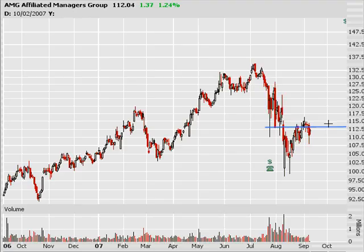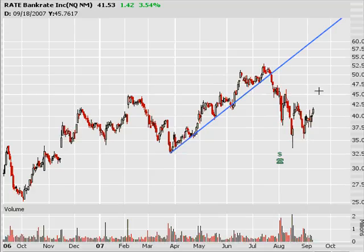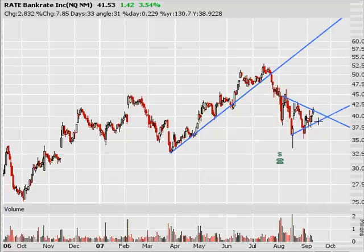AMG, affiliated managers. I like this here. Again, some realty stocks are looking pretty poised for good bearish plays. If this gets anywhere near 100, we're talking a pretty good move here, about 15%. Where am I? Rate, R-A-T-E, Bankrate. I don't know. I was thinking maybe this might end up being a bearish move, but now that I'm watching it here today, maybe it breaks higher. I don't know. Have it on your list either way.